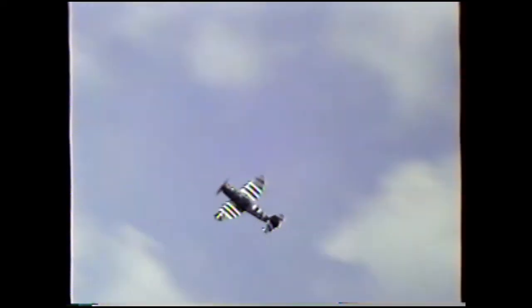Flying the P-47N, the Thunderbolt. There are a couple of the Razorback Thunderbolts, one of the later models that had the full canopy on top, the full open canopy, specifically for the 8th Air Force. Let's watch here as the most notorious of all the World War II fighters, the beautiful North American P-51 Mustang.